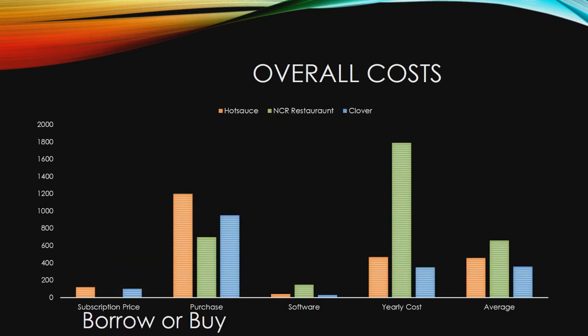Now your overall costs, we have HotSauce on the left, NCR in the middle, and Clover on the right. So you're going to borrow or you're going to purchase, and these are your two different options here. Regardless of whether you purchase or borrow, you're still going to be paying your software costs, which is right here. This is the yearly cost. So as you can see, NCR is significant, HotSauce is second, and Clover is the cheapest. And then you have your average across the board. Now remember, these all have different features. I'm not really promoting any of these specifically, but you can see the cost differences here.